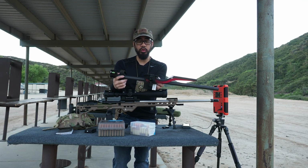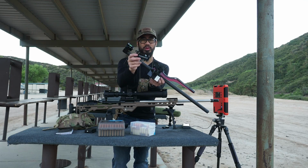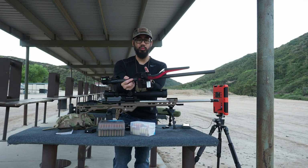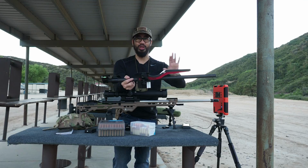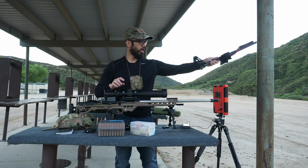Anyway, I'm going to try it as is right now because I want to see how it functions with a 6mm Creedmoor to see if it really does have sliding issues. I'm almost positive this clamp is the best way to go, but I want to shoot it as is. I think I've already got a tune set up correctly, but I'm going to go ahead and double check, so I'm going to shoot the bayonet. But let's get this all connected.